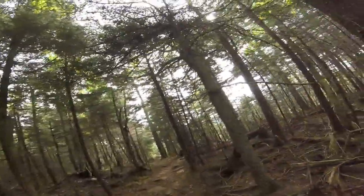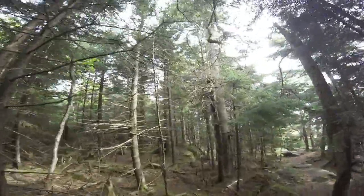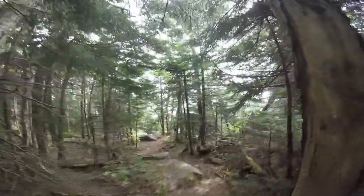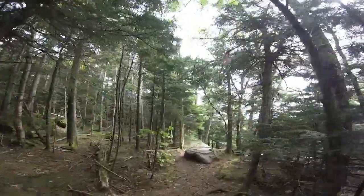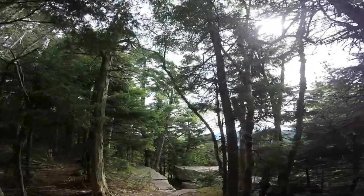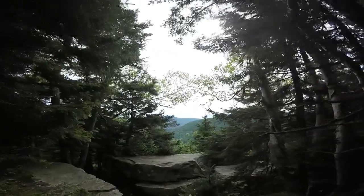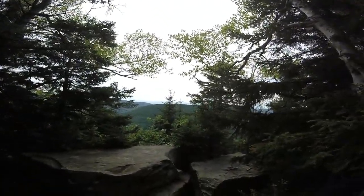Okay, we're still just starting to come down from the summit now on the eastern side. We're going to hit a little opening here, which is probably, I'm going to say, the best view on this side of the mountain right now with all the foliage. See as you come around here. Get down onto this rock here.